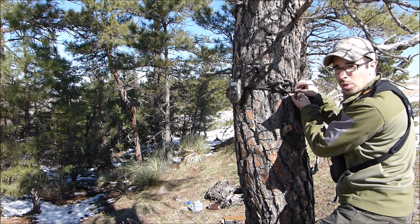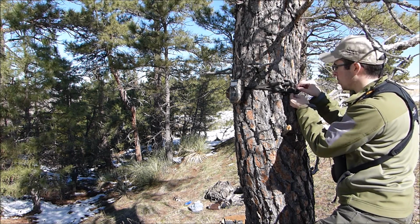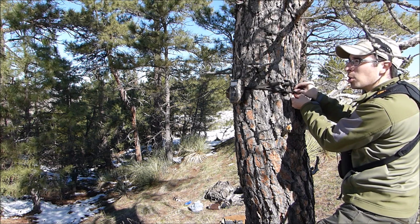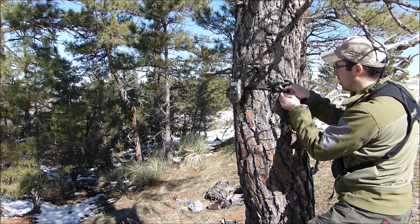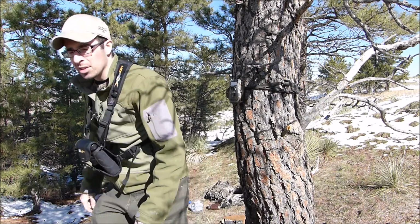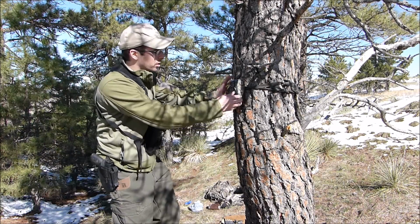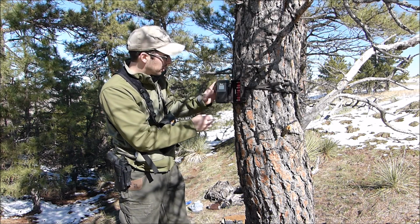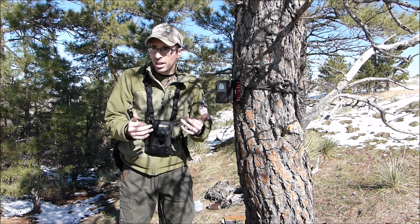If you're not super familiar with the spot, mark it on your phone so you don't lose the camera and think, oh, I know where that is, then show up and can't find it. It's always good to mark it down. And if you have friends that are going to check your cameras for you, they can share that information with them.